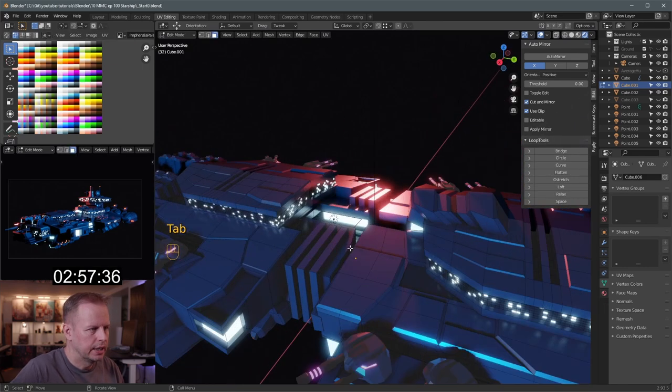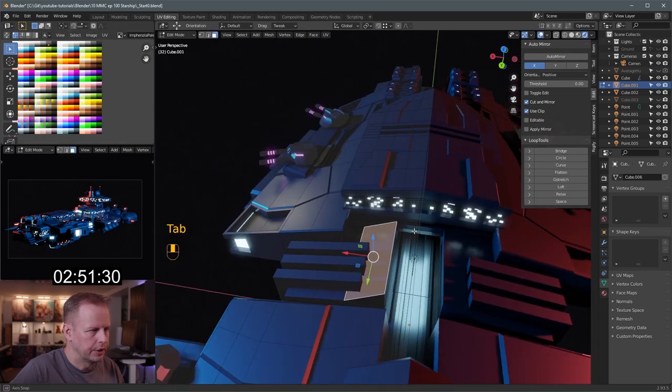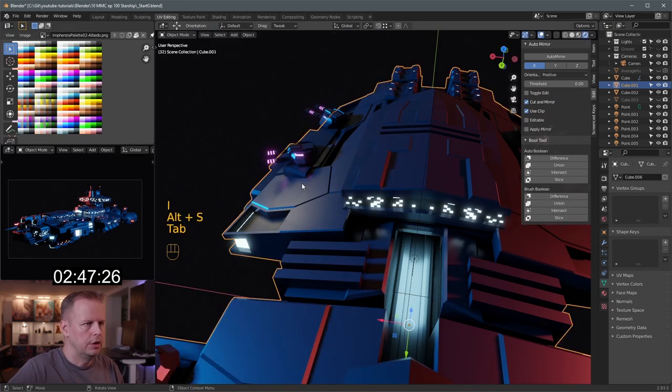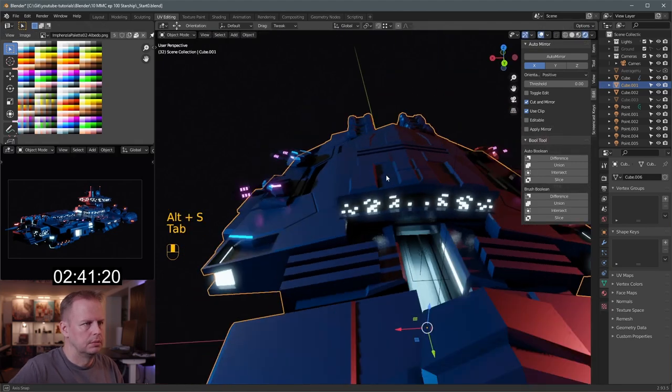Three minutes. All right, guys, if this was a live stream now, I could have actually spoken to you about what to put here. No. I, inset 0.2, Alt S 0.2. Another panel maybe. Here. I 0.2, Alt S 0.2. Another panel.